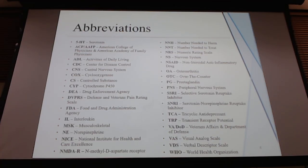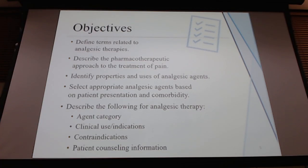There's going to be a handful of acronyms. I've tried my best to put the ones that we'll be using most often. They'll always be at the top of the slide deck for each lecture in the series. The objectives are piecemealed from the objectives that you have for all of the other sections. Again, today's point is just to do a generic overview of some of our pain concepts.